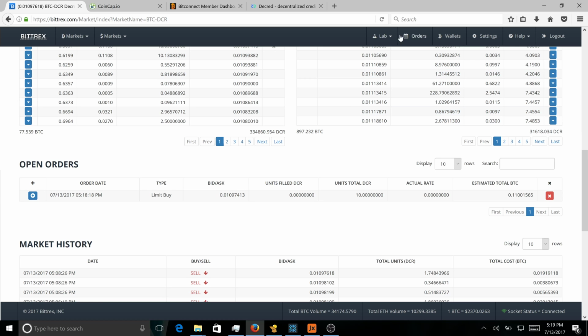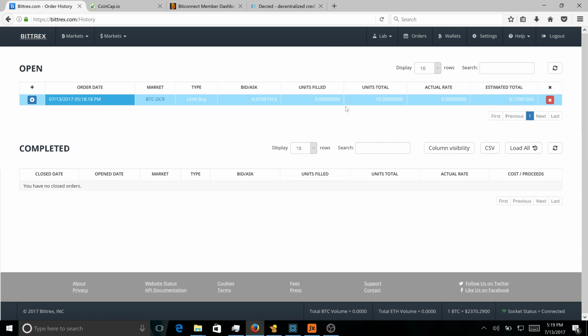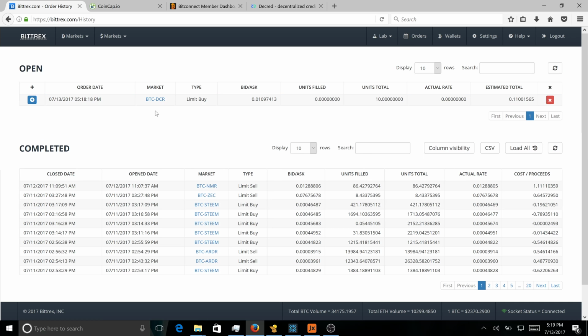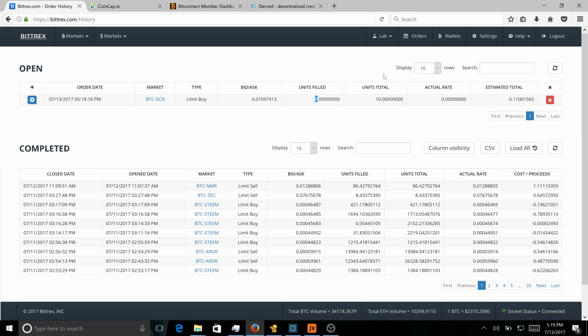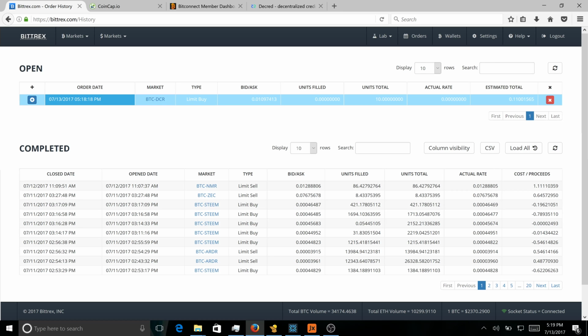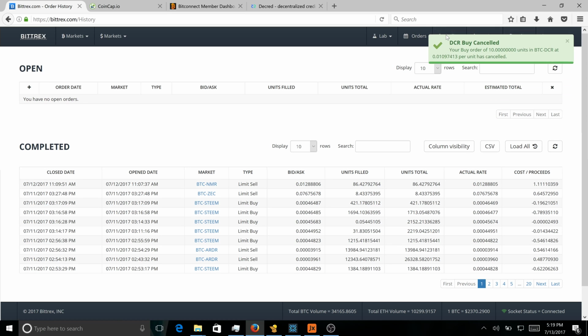You can also go up here to orders, and you will see the same thing. You'll see you have a Bitcoin to Decred order for the price that you're trying to buy it for. That's in Satoshis. You can see how many you're trying to buy right here and how many has filled already with your order. That's one way to do it. That's how you cancel the order if you're not getting any bites on it and you want to do something else. So I'll go back here into DCR.